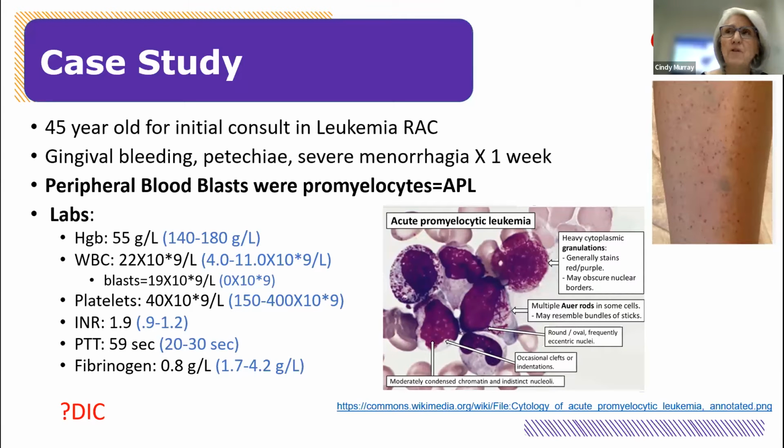Her hemoglobin was only 55. For people who may not be comfortable with normal values, I've outlined those in blue font in the brackets. So this lady had a hemoglobin of 55, obviously quite low. Her white blood cell count was elevated at 22, and the majority of those white blood cells were blasts. Her platelet count was low at 40.